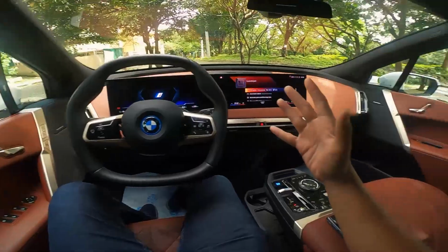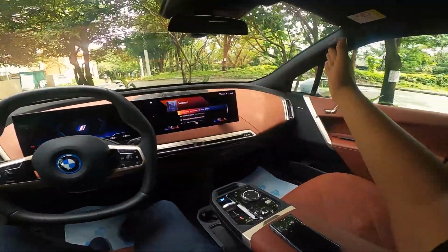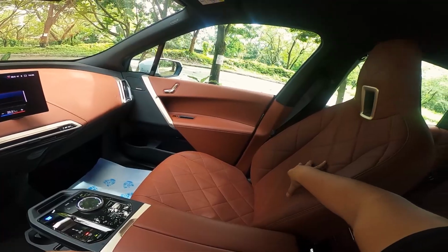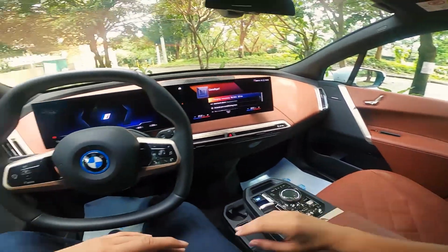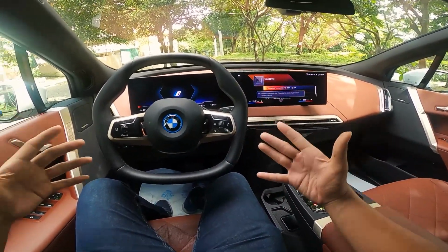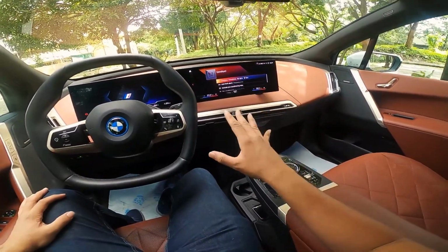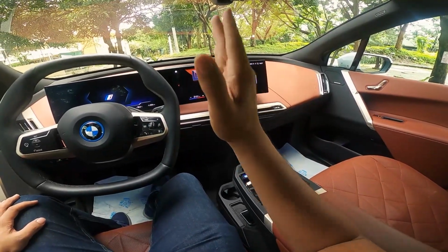Also, you get a Harman Kardon sound system, but only 2 speakers are visible, one over here and one over there. What you don't see are the speakers hidden underneath the seats. So you have speakers over here, speakers on the headrests, as well as on the back seats. And I'm not an audiophile, but I think the audio quality is very good. Now, one consequence of BMW's shy design language is that you don't get a lot of physical knobs or buttons. To operate the climate control, you'll have to go through the screen.